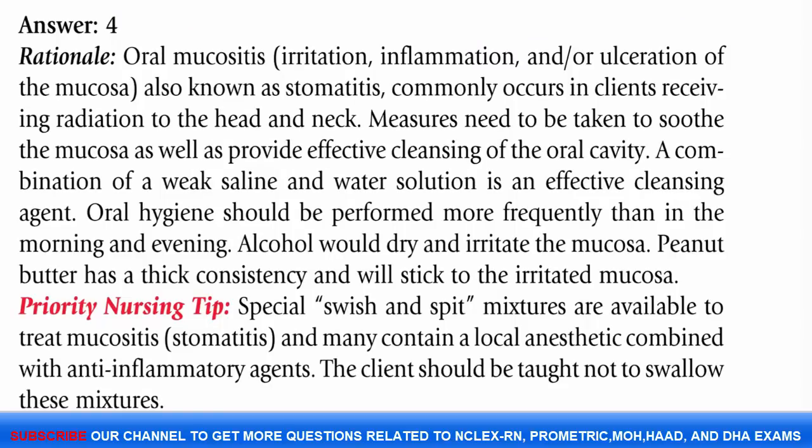Oral mucositis, irritation, inflammation, and ulceration of the mucosa, also known as stomatitis, commonly occurs in clients receiving radiation to the head and neck. Measures need to be taken to soothe the mucosa as well as provide effective cleansing of the oral cavity. A combination of a weak saline and water solution is an effective cleansing agent. Oral hygiene should be performed more frequently than in the morning and evening. Alcohol would dry and irritate the mucosa. Peanut butter has a thick consistency and will stick to the irritated mucosa.